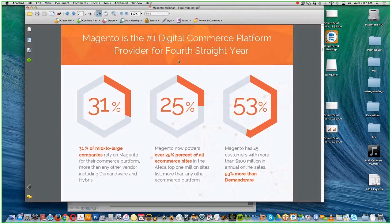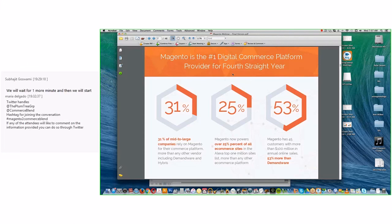As I mentioned, Magento is the #1 digital commerce platform for the 4th year in a row. 31% of mid to large companies now rely on Magento for their e-commerce, which is far more than any other vendor, including Demandware and Hybris. Of the top 1 million e-commerce websites, according to Alexa, over 25% are currently using Magento. And for the enterprise level clients, Magento has 45 customers with more than $100 million in annual online sales, 53% more than Demandware.